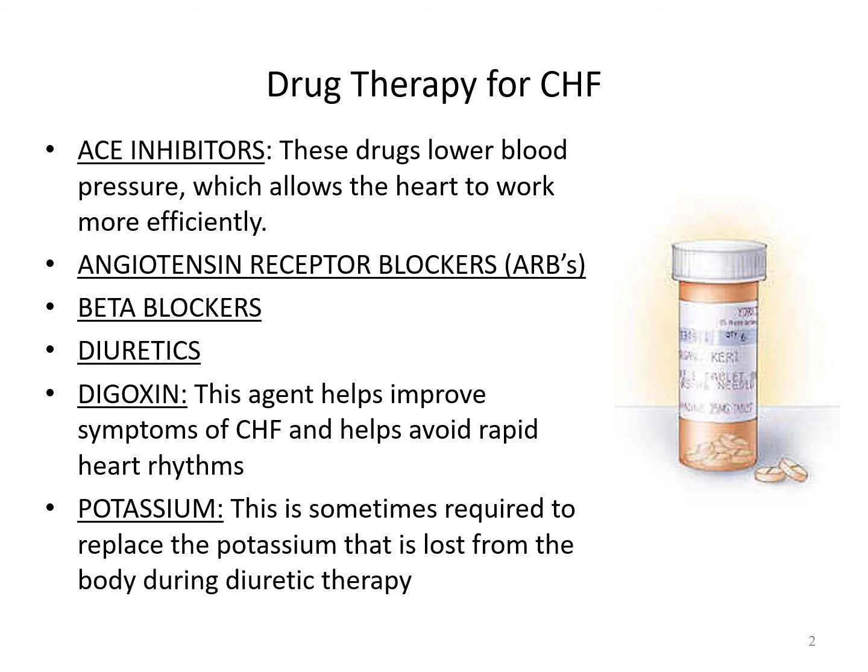Okay. Then we have the angiotensin receptor blockers, often referred to as ARBs. These drugs are similar to ACE inhibitors, but they do not cause a cough, okay, which can be annoying to some patients. However, the ARBs are a good alternative if ACE inhibitors are not well tolerated. And the beta blockers.